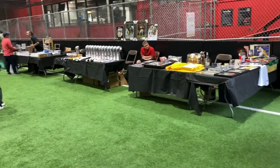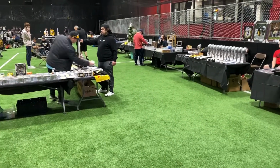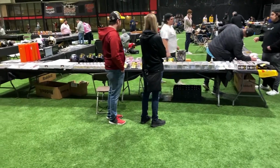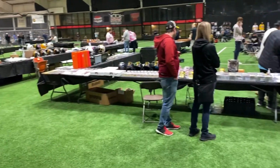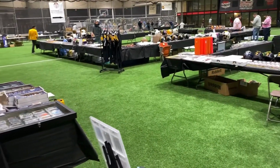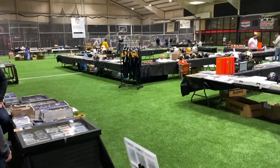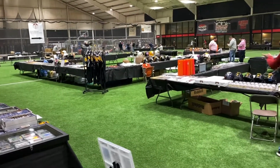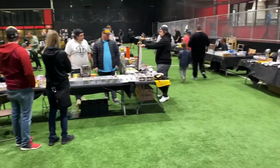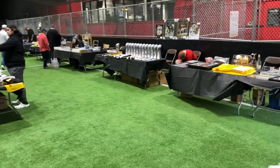I'll give you a perspective of the show from my booth. As you can see, this is like an indoor soccer field. It's a nice big complex. It's not the biggest show. They do have some stuff going on there in the play area. Lots of music's been playing today. So if I do go live, it'll definitely demonetize me, but it'll be fun either way.